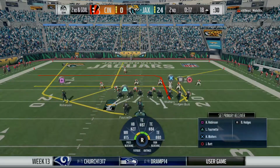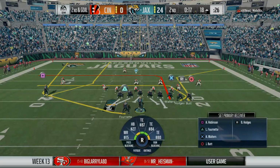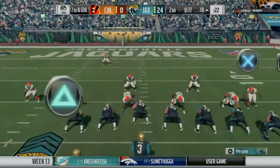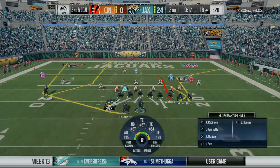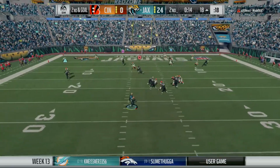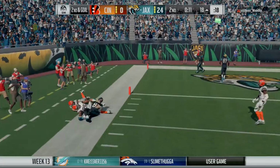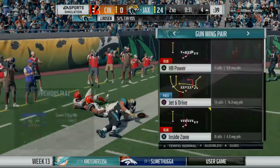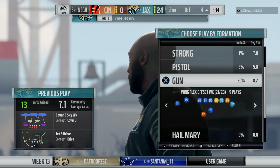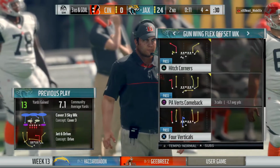Check 3. All right, here we go. Green, 39! Green, 39! Now they'll throw here out of the gun. That's complete right around the 8. And he's going to be out of bounds down inside the 5 at the 4. They'll still have a 3rd and goal now despite picking up 13 yards on that pass play.